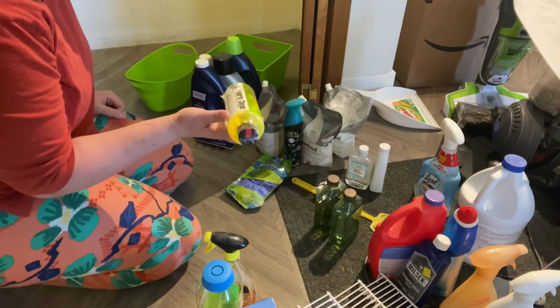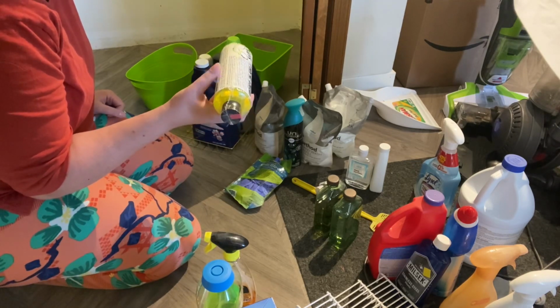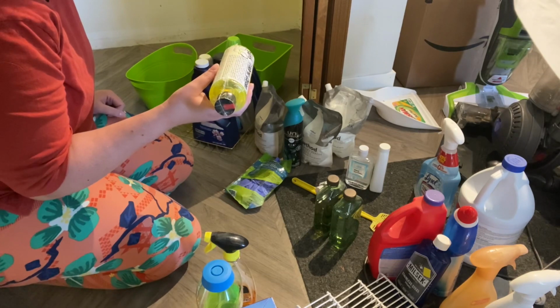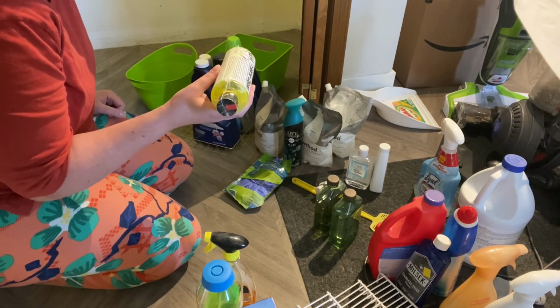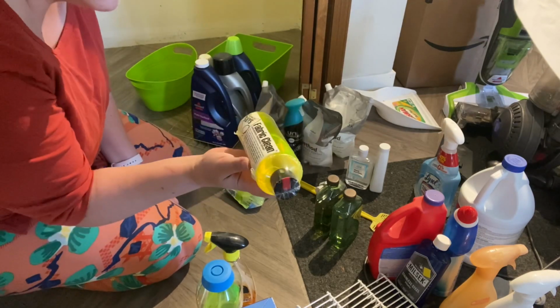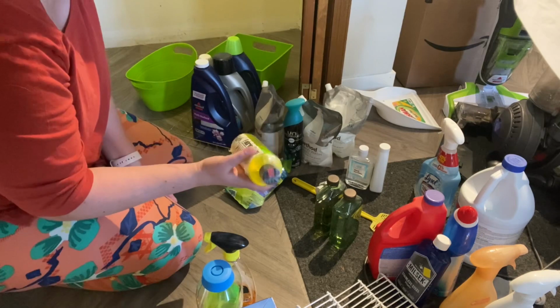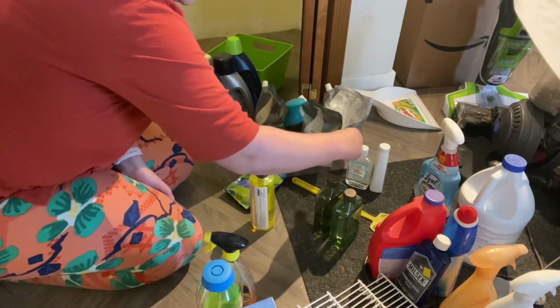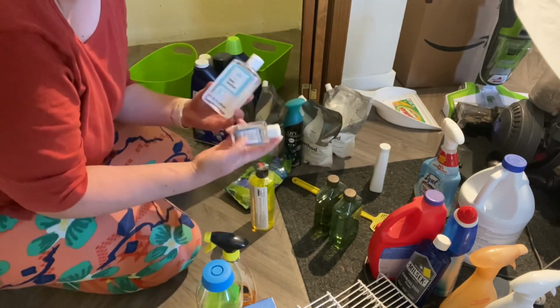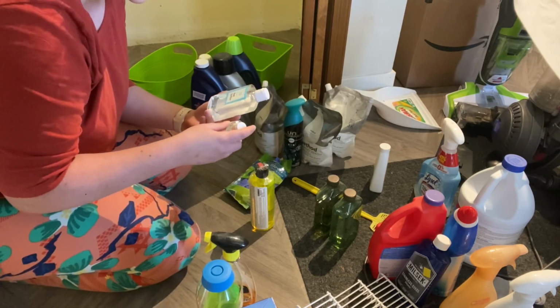We have a cleaner that has not been opened. Honestly, I don't even know what to do with it. Huh. I have no idea where it came from. Interesting. Hand sanitizer that we got for free from Walmart. Thank you, Walmart. And maybe we'll keep those.